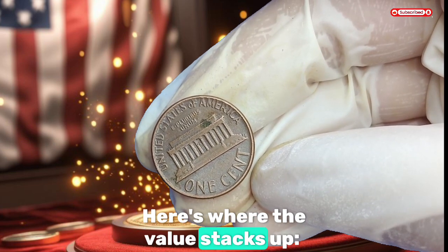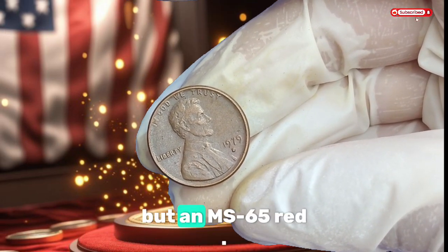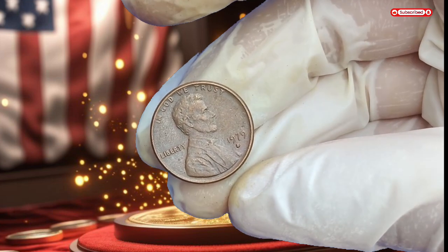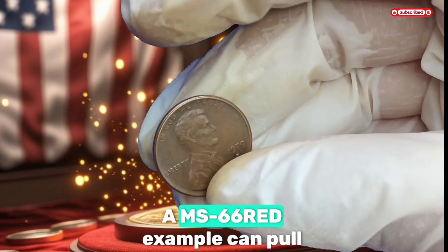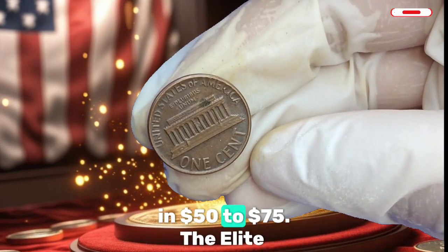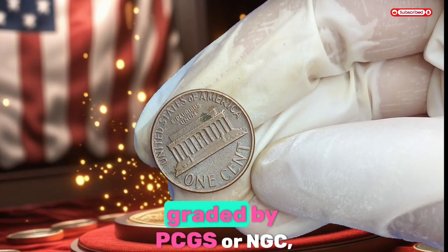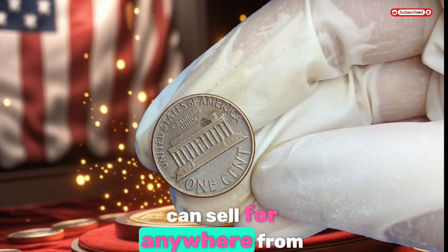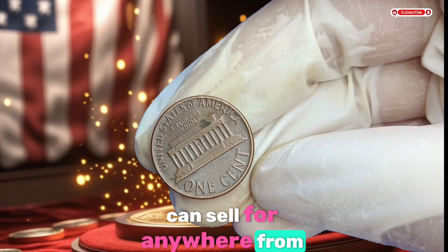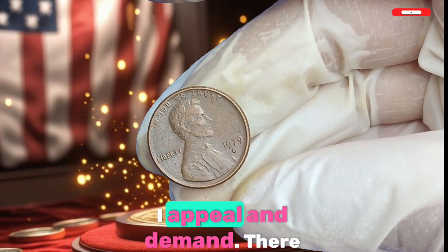Here's where the value stacks up. In regular circulation, this coin is still just 1 cent, but in MS 65 red, it's often worth $10 to $20. A MS 66 red example can pull in $50 to $75. The elite MS 67 red, graded by PCGS or NGC, can sell for anywhere from $300 to $500, with some auction listings pushing beyond $600 depending on appeal and demand.